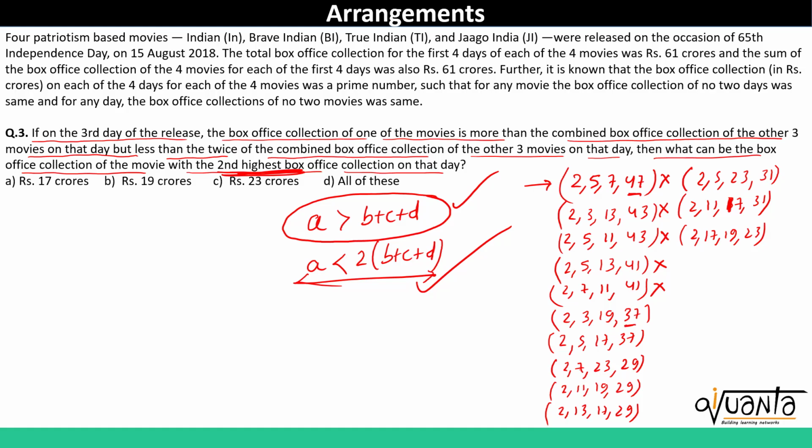37 is less than twice the sum of 2, 3, 19. So the second highest collection in one of these cases is 19, okay. So 19 can be a possible answer. In this case the second highest collection is 17, so even 17 is possible. In one of these pairs, 23 is also a possible value, okay, from this particular pair over here. So 23 will also be a possible answer, because all these pairs are satisfying this condition. Option D will be the correct answer, all of these.